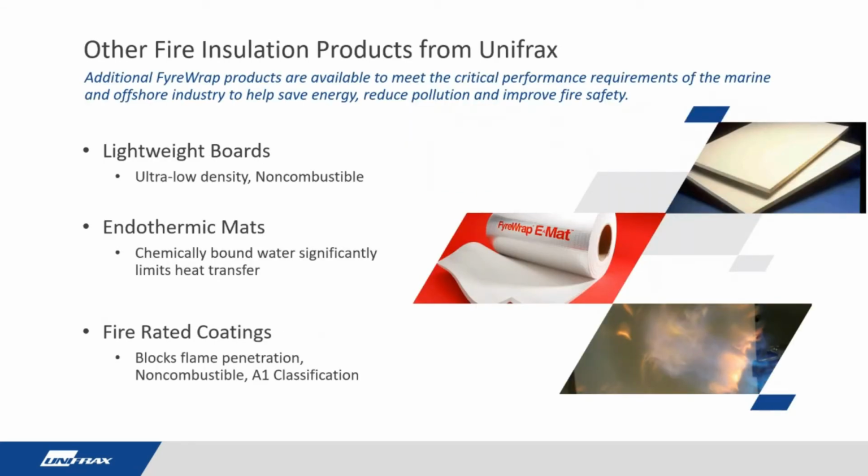In addition to the FyreWrap AES blankets, Unifrax offers other proven fire protection materials that can meet performance criteria for the marine and offshore industry. Here's just a few examples of some new products we offer, including lightweight boards with ultra-low density, which might be good for panel type systems, endothermic mats with chemically bound water that is released upon heating to significantly limit the heat transfer through the material, and fire-rated non-combustible coatings. These have achieved A1 classification ratings.